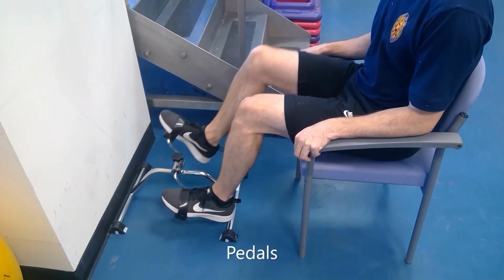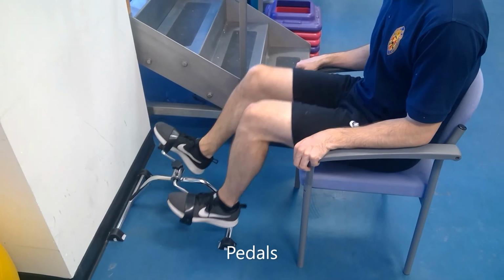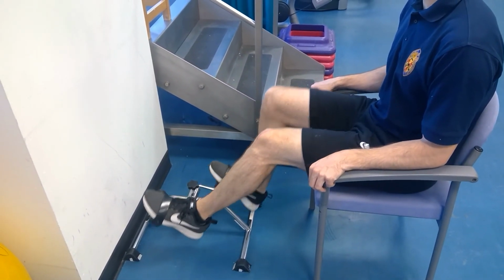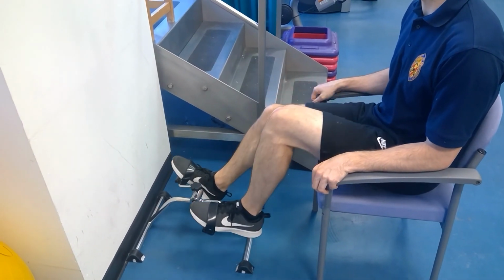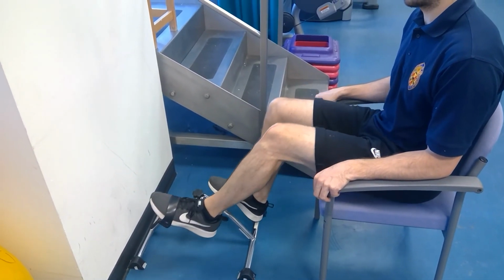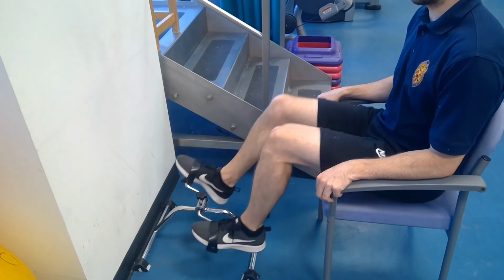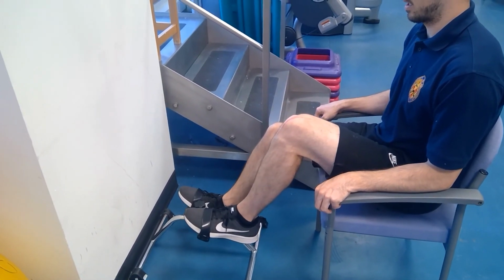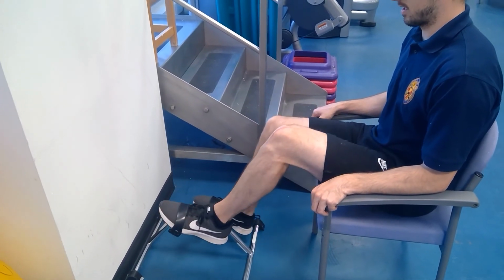If you do not have access to a static bike, you can purchase pedals off of the internet and use them at home. You'll need to use a chair and block the pedals against a wall or a sofa. Again, start off with going halfway round on the pedals to stretch the knee until your knee range of movement improves and you can get a full cycle.